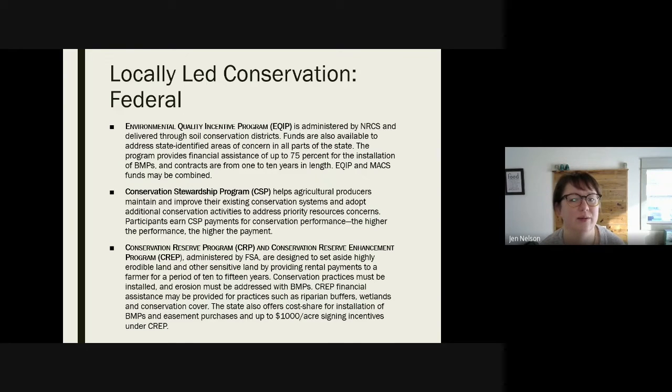EQIP and the MAX funding at the state level might be combined to increase that percentage of cost share. There's the Conservation Stewardship Program, or CSP, that helps agricultural producers maintain and improve their existing conservation systems and adopt additional practices to address priority resource concerns. In CSP, the participants earn payments for performance, so the higher the performance, the higher the payment.